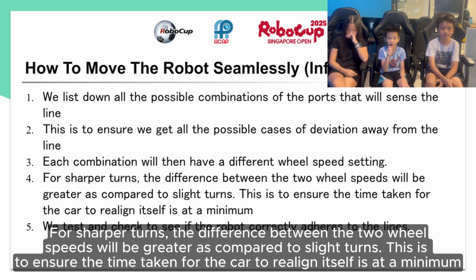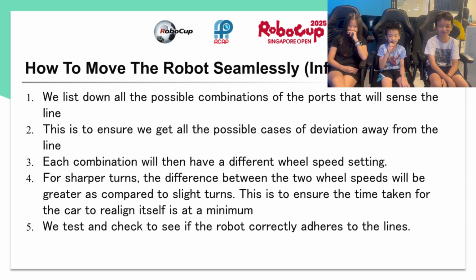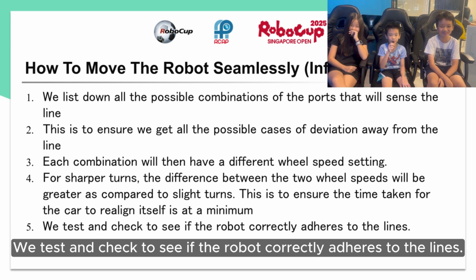For sharper turns, the difference between the two wheel speeds will be greater as compared to slight turns. This is to ensure the time taken for the car to realign itself is at a minimum. We test and check to see if the robot correctly adheres to the lines.